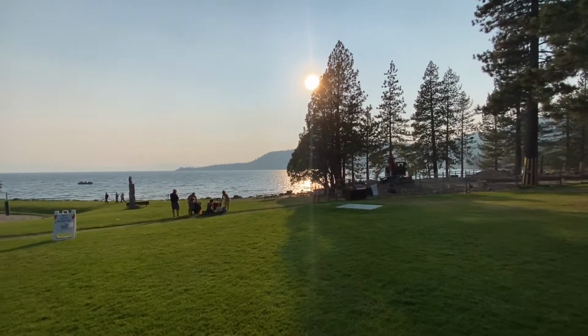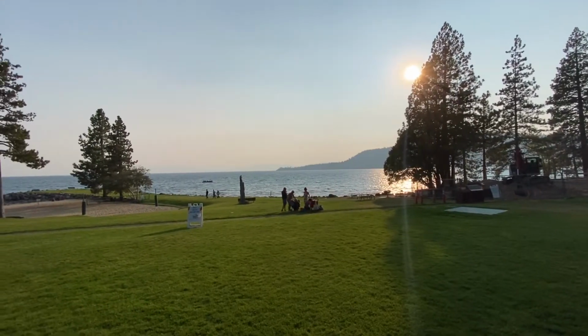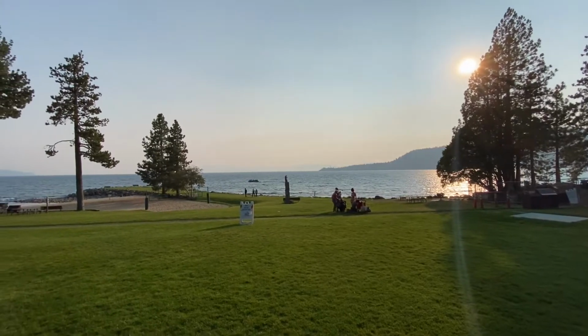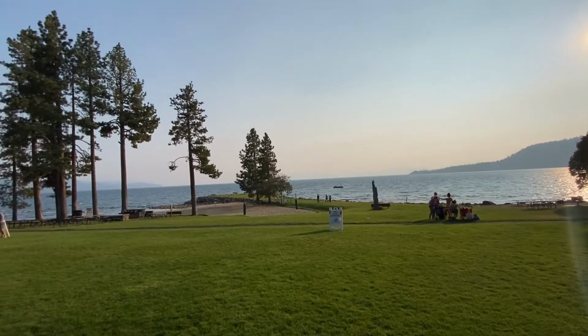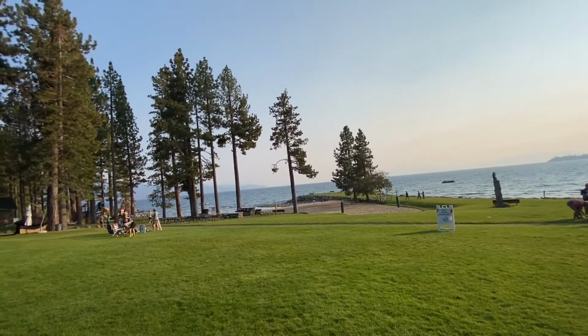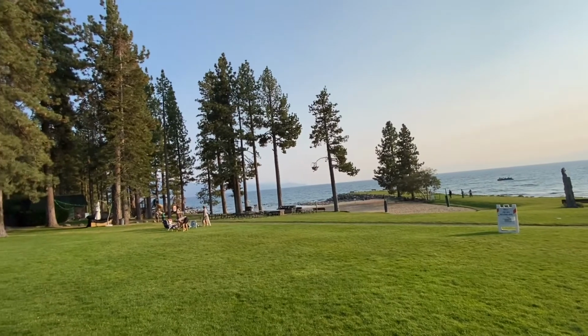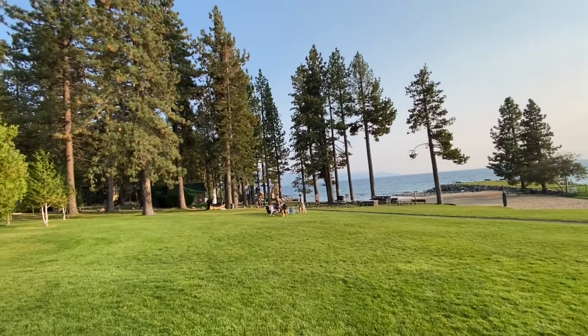This is Burnt Cedar Beach. It's a private beach. I got on here because there was no gate guard. This is right around Incline Village. Very rich section, very rich area. A lot of multi-million dollar houses leading to this point.